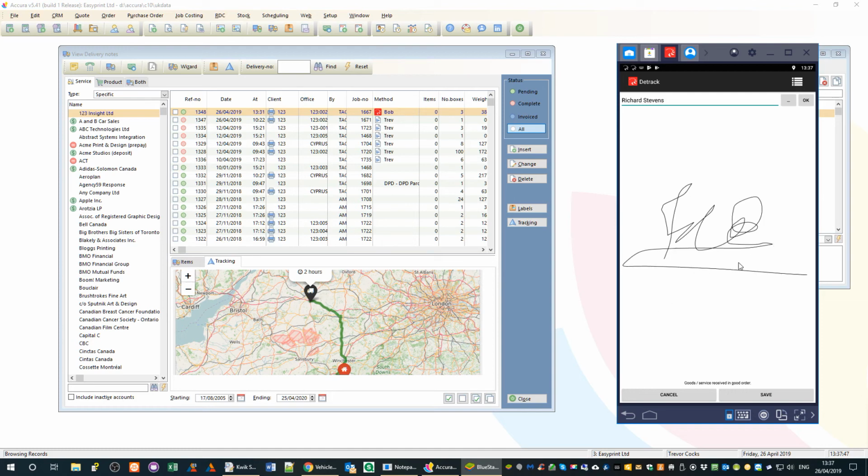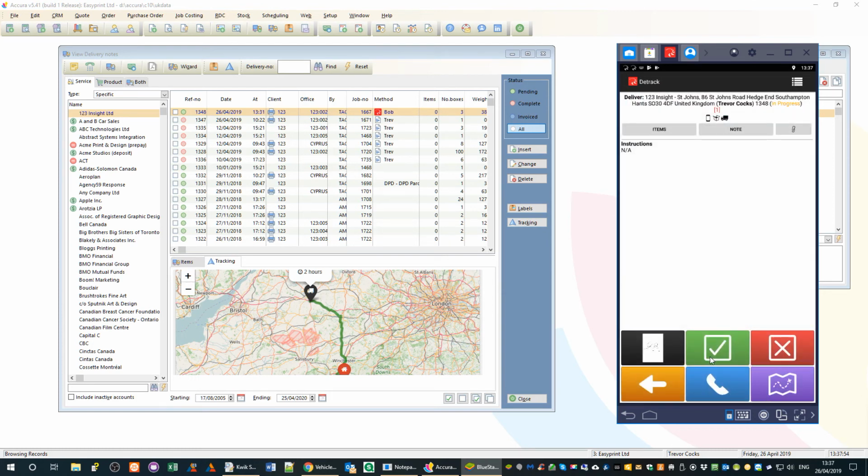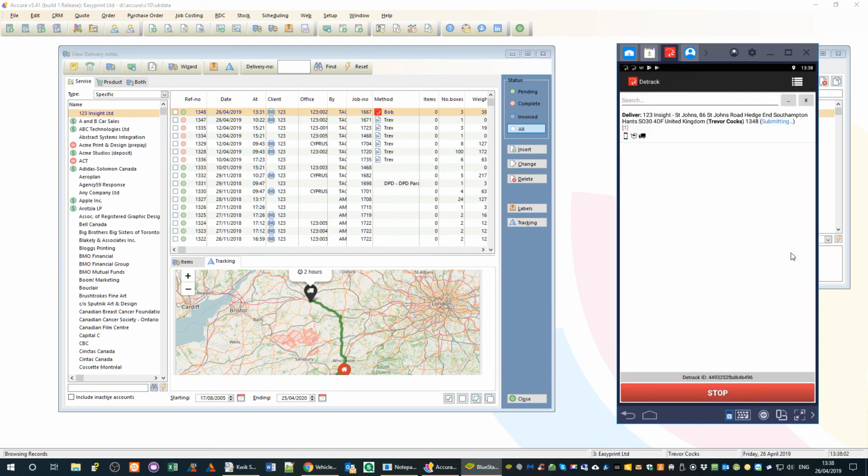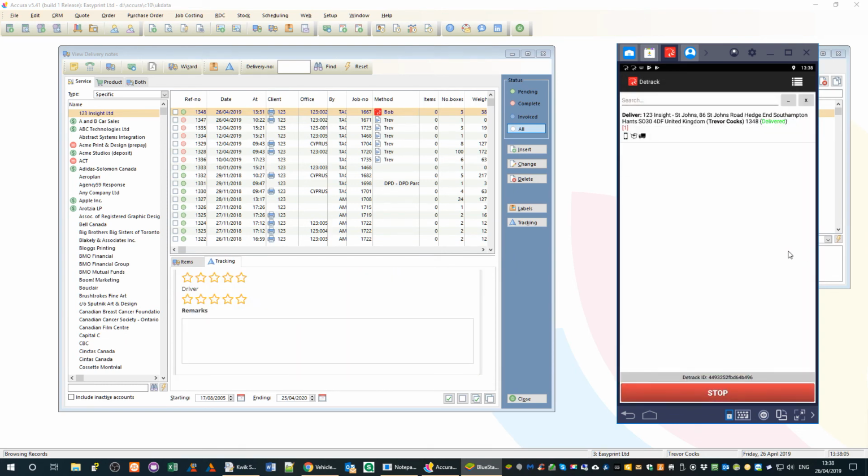I apologize for my signature there, it's quite difficult to do with a mouse. So we're going to save that, and then he clicks the green button to submit that. Okay, so if I click the green button now, the app is now going to update the Detrack server with the job status of delivered, which will sync back into Accura. Okay, so our job's now delivered, and we need to see what happens next.